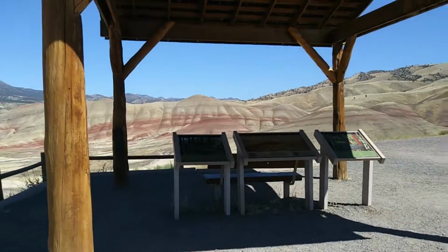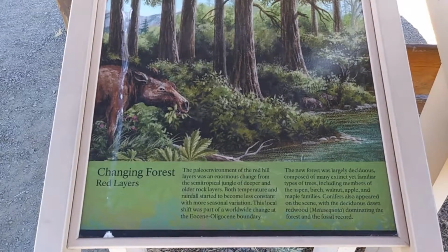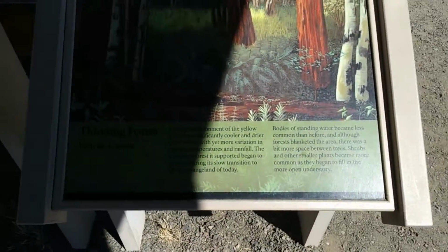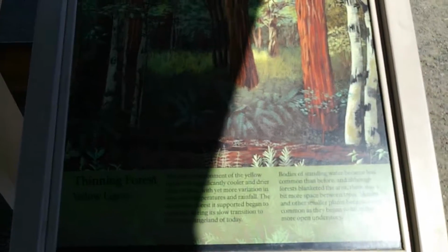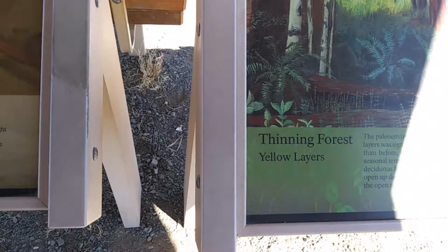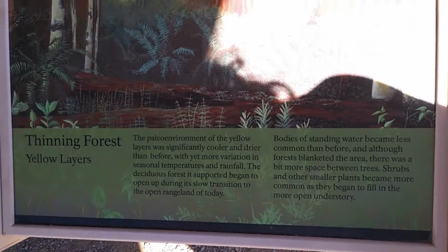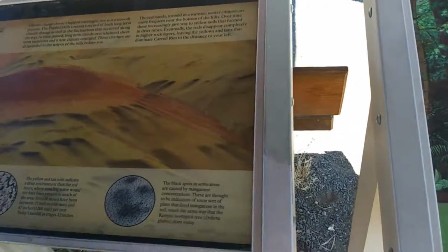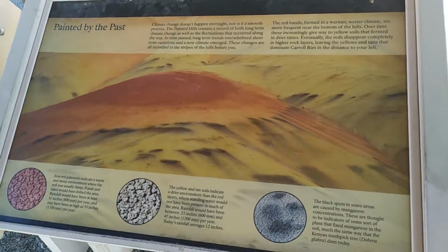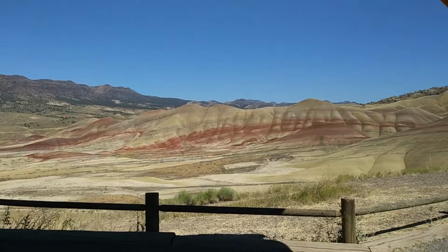Well, I kind of figured there was probably this river. Changing Forest. There you go if you want to read that. Thinning Forest. Half of it's in shade, so you can't read it. There you go. I'm trying here. Oh wait, here we go. Maybe my shadow. There you go. Ah, the power of the shadow. And then painted by the past. You can read most of it if my hand would stop shaking. Oh my gosh. Okay. And then there's the hills. The painted hills.